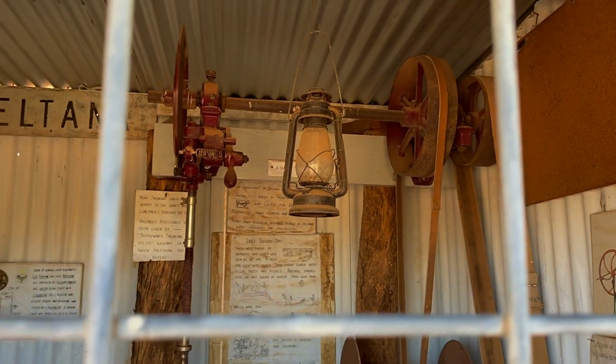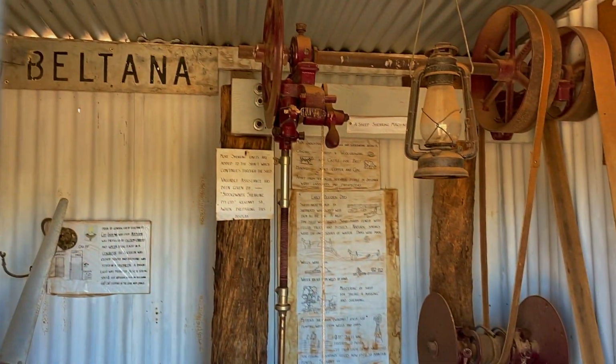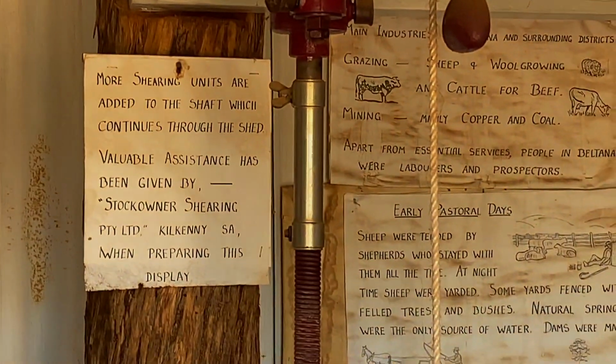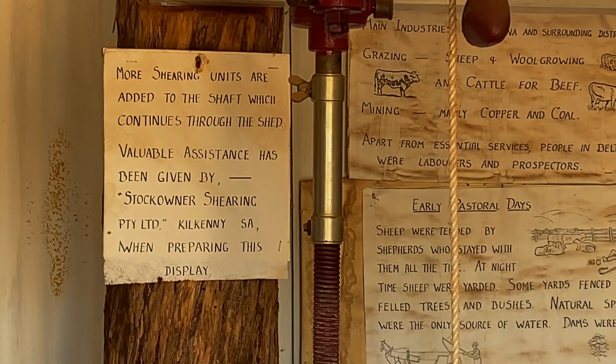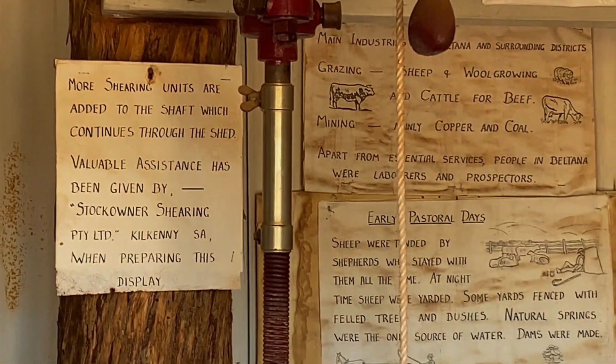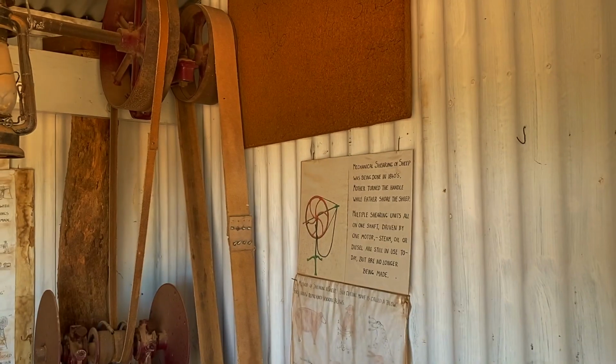Oh, look at the old shearing, what do they call that? They call it a shearing unit. So we can read that. More shearing units are added to the start, which continues. There you go. Look at the old belts there.